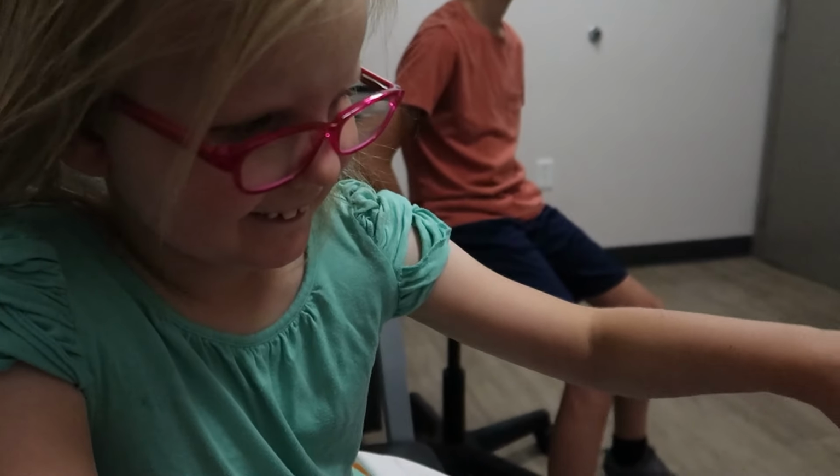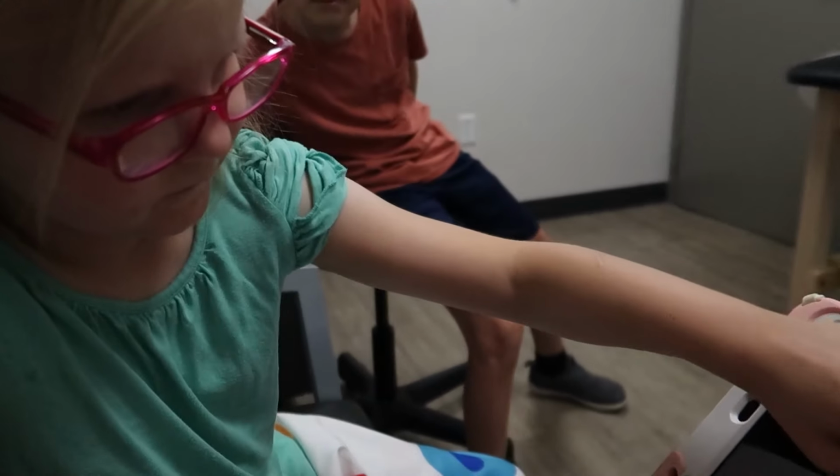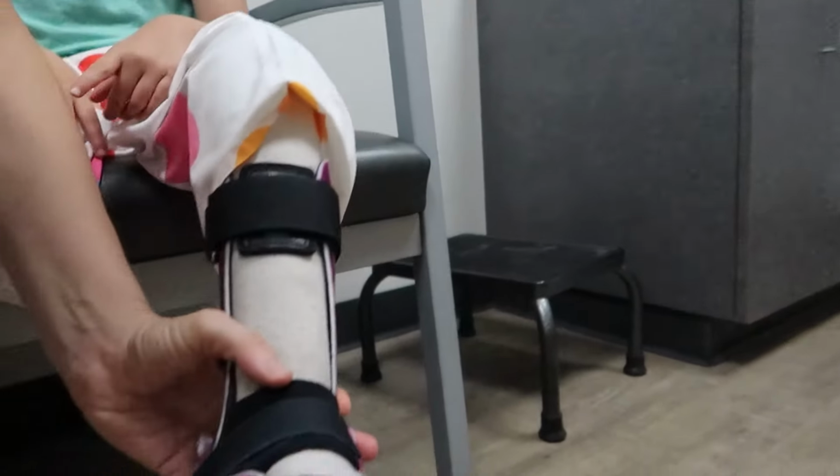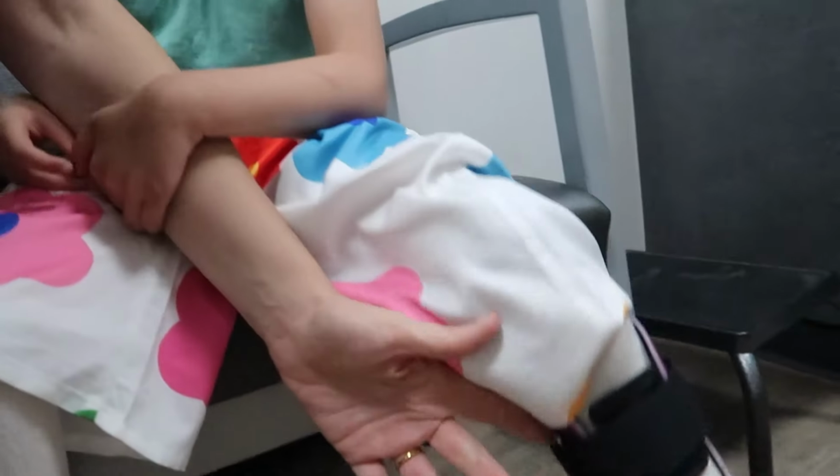So I should have gotten a before or after, but her braces were pretty beat up. The straps were unraveling and the Velcro wasn't staying very well. It was getting all sticky and everything and the bottoms were completely gone. The foam was gone. And so now, it looks pretty new, huh? Look at that foam. Brand new straps here, huh? Is that nice and pretty?